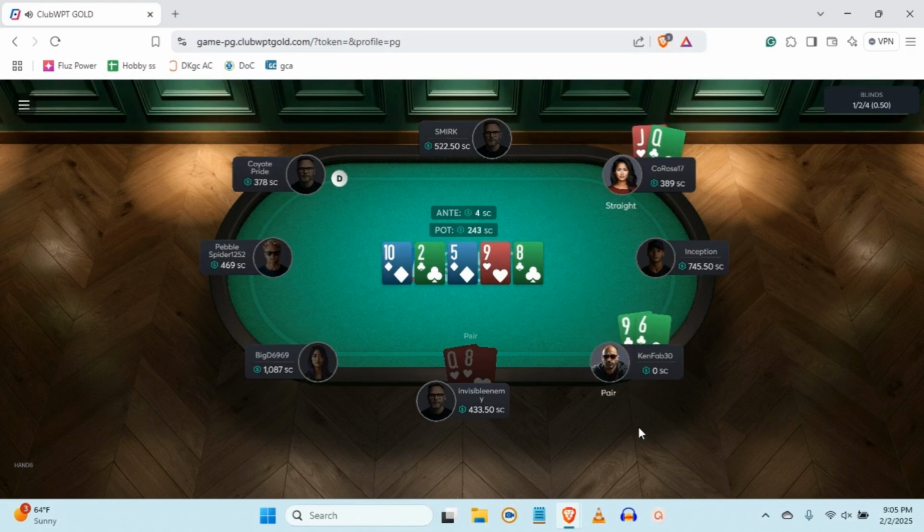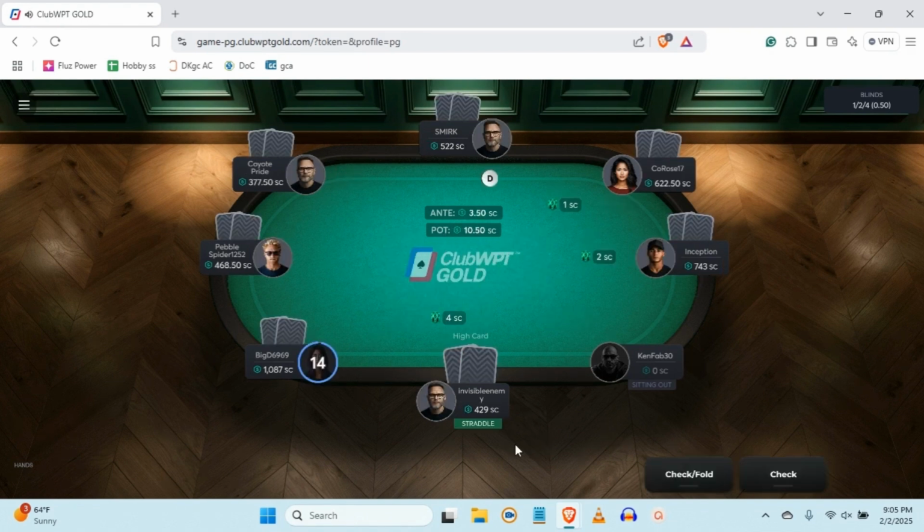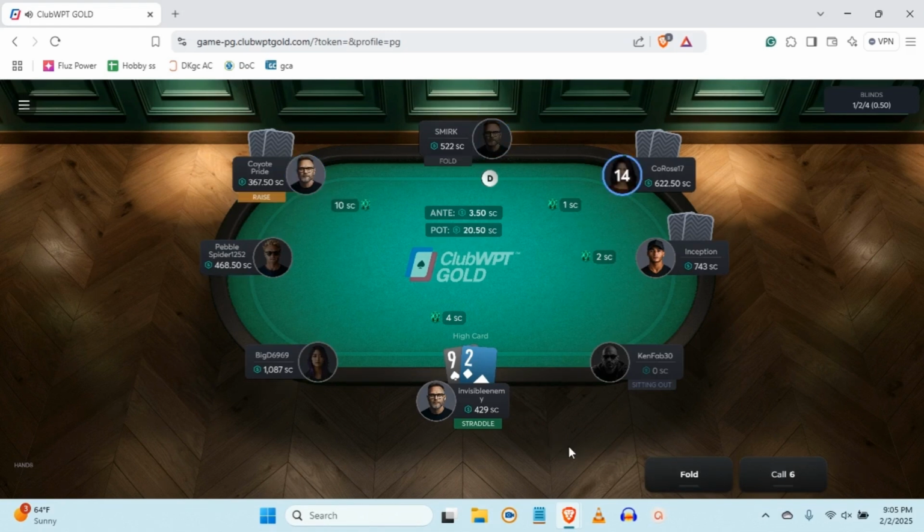Rose goes all in on the river. 9-6, so just like nonsense there pretty much. Co-rose rivered the straight, went all in. Had the straight draw going and Ken Fab sitting out, maybe reloading. We'll find out. 9 deuce, a great blackjack hand, but a bad poker hand.